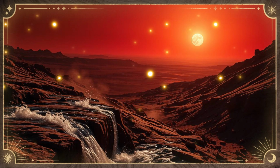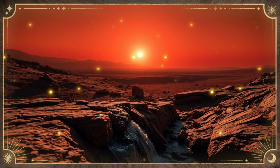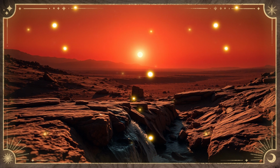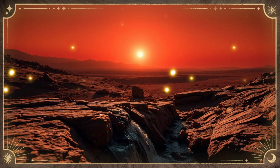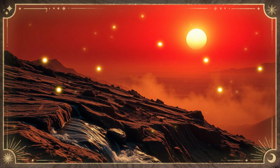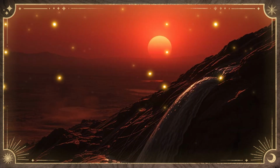The highly concentrated salts would need to be removed, and this process requires advanced technology and energy. Another issue is the location of the water. Much of it seems to be concentrated in specific regions, such as underground glaciers at the poles or seasonal flows on equatorial slopes. This means the first colonizers would need to carefully choose where to land.